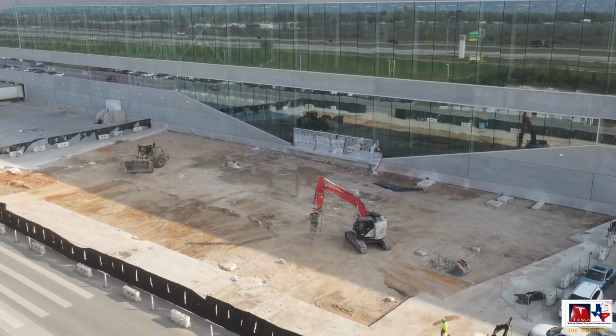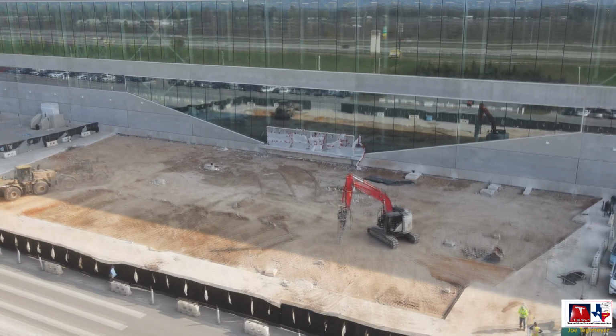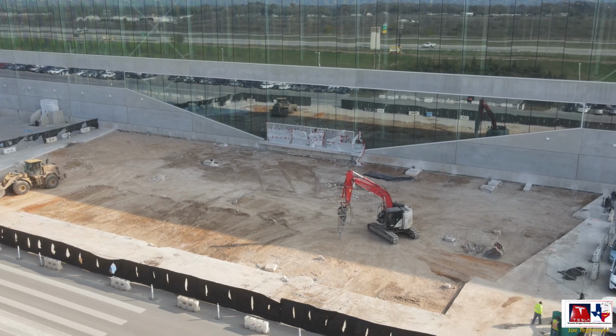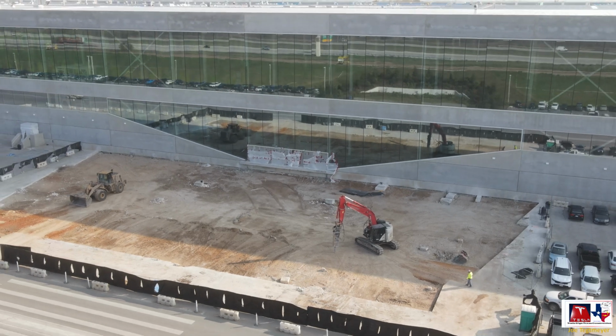You can also see on the right-hand side of the screen the shape that is emerging, and it's mirrored on the left-hand side of the screen. I've asked some of the viewers to give me an idea what they think they are building here.